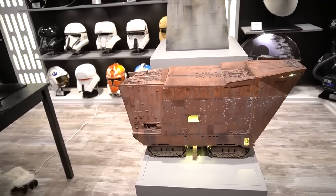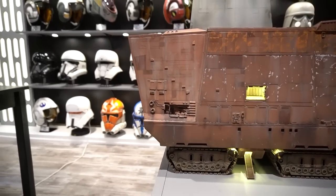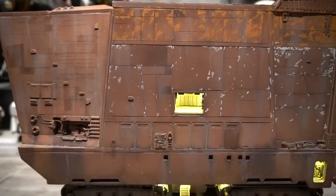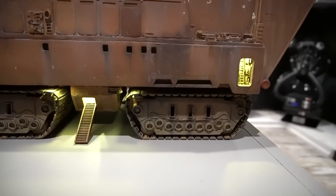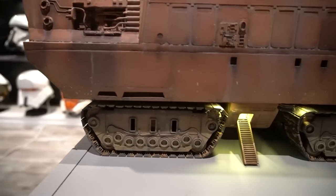My second model I ever built is a Sandcrawler. I've actually built two. I'm probably gonna build a couple more for people. Just recently decided to start doing some commissions regularly. I'm gonna end up doing a couple Sandcrawlers. If you're interested, let me know.